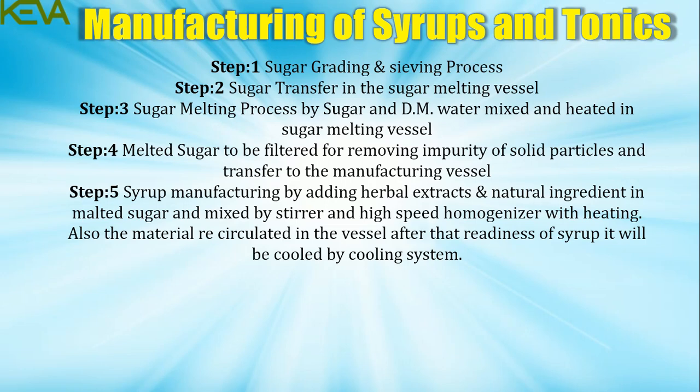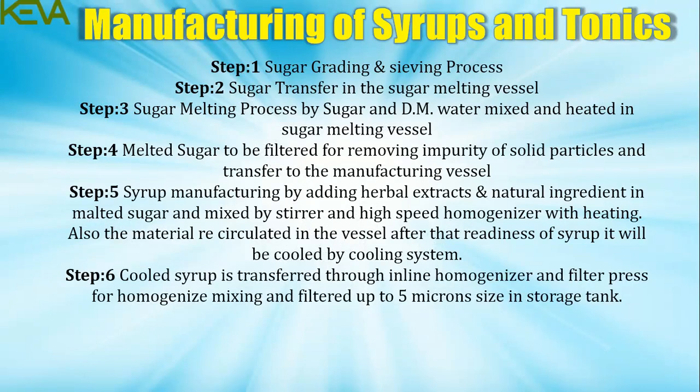Step 5. Syrup manufacturing by adding herbal extracts and natural ingredients in melted sugar, mixed by stirrer and high-speed homogenizer with heating. Also, the material is recirculated in the vessel. After the readiness of syrup, it will be cooled by cooling system. Step 6. Cool syrup is transferred through the inline homogenizer and filter press for homogenized mixing and filtered up to 5 micron size in storage tank.